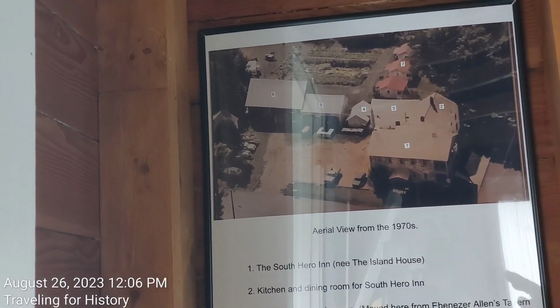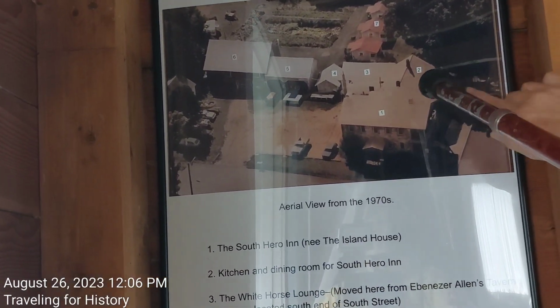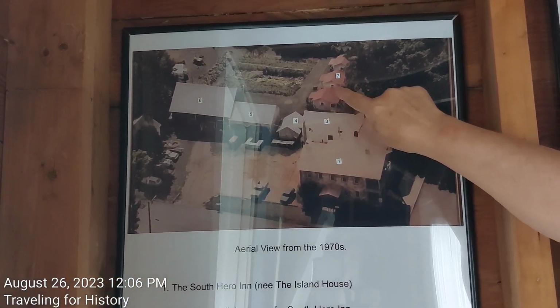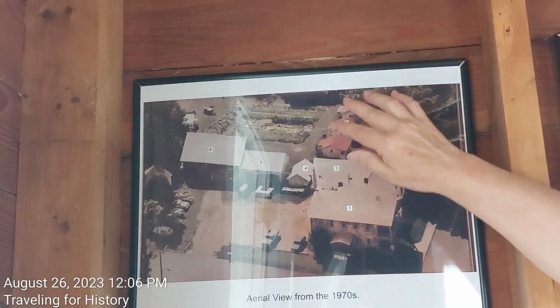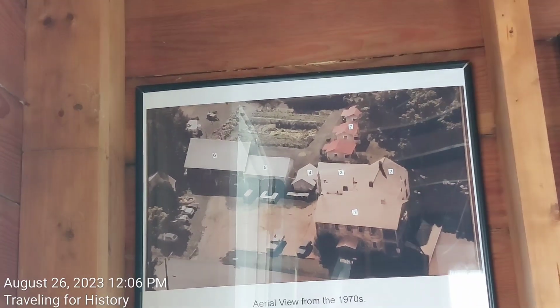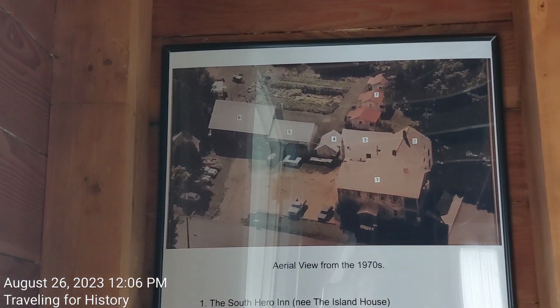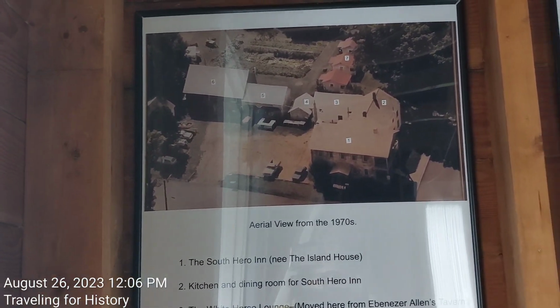Now, I filmed the South Hero Inn last year. I remember this, and I think that building is still standing. This one's still standing. And then this, she built the cabins. This was a lawn, and she built the cabins here. Okay. So the cabin that we're in is this one here in the middle, because it was the least affected by weather. Okay. Makes sense.